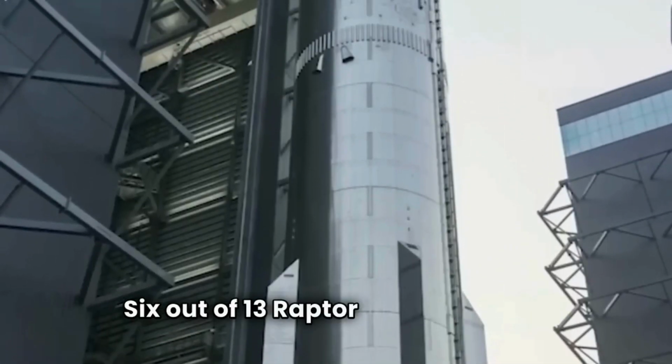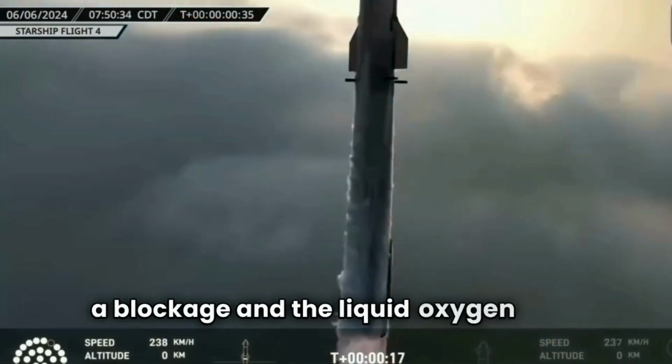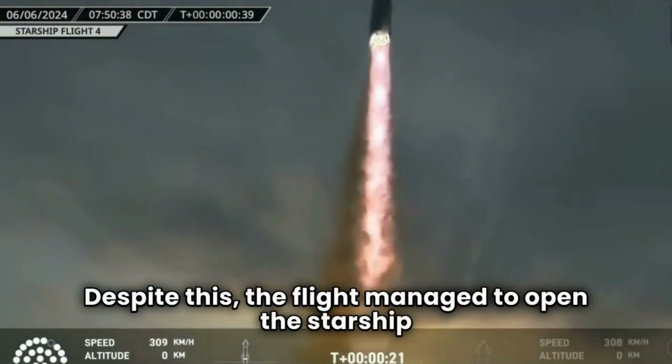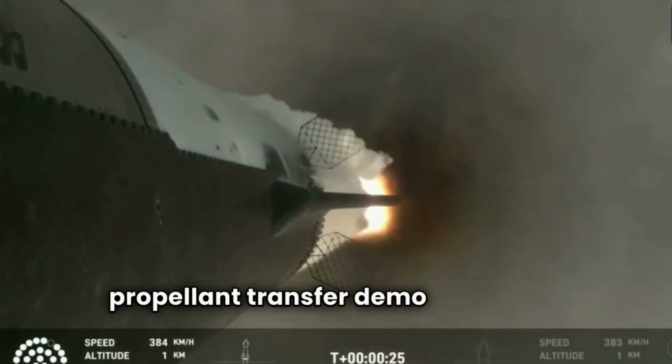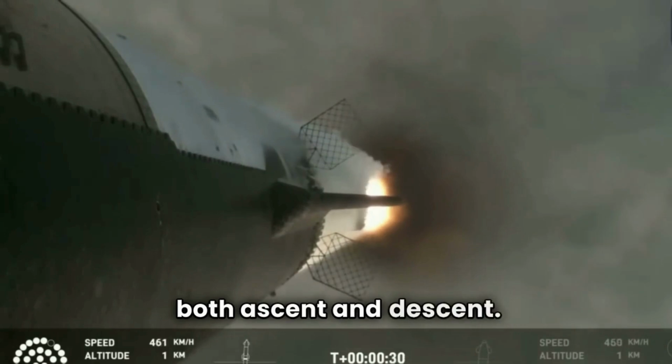6 out of 13 Raptor engines on the Super Heavy booster shut down early due to a blockage in the liquid oxygen filter. Despite this, the flight managed to open the Starship payload bay door in space and perform a small propellant transfer demo. During the fourth flight, most engines worked well during both ascent and descent.